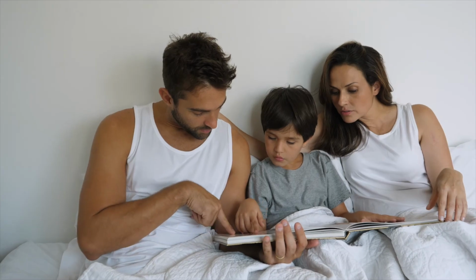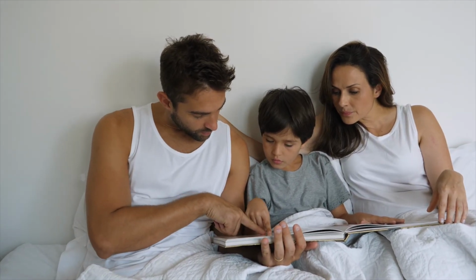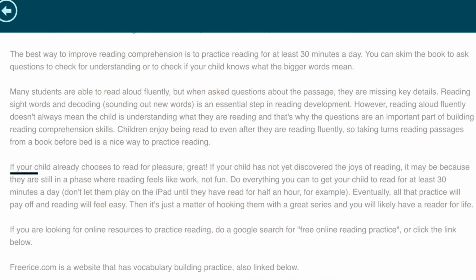Children enjoy being read to even after they are reading fluently, so taking turns reading passages from a book before bed is a nice way to practice reading. If your child already chooses to read for pleasure, great. If your child has not yet discovered the joys of reading, it may be because they are still in a phase where reading feels like work, not fun.